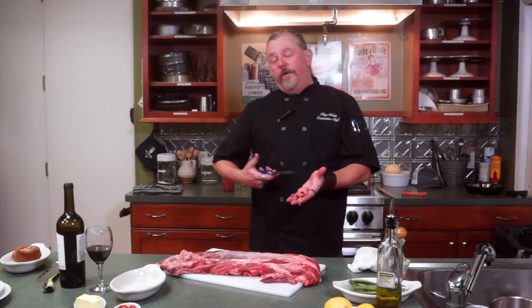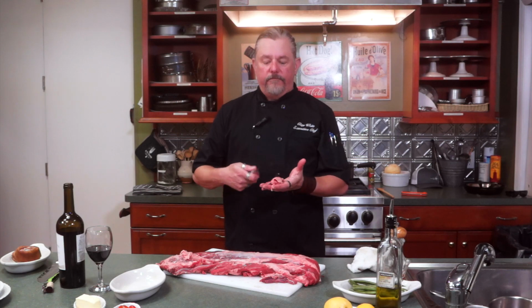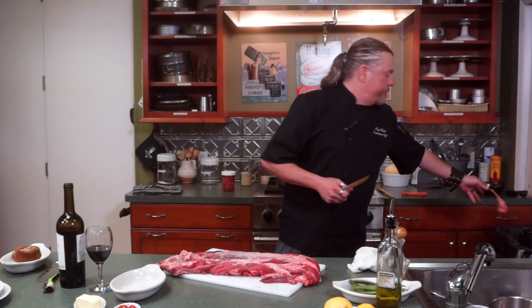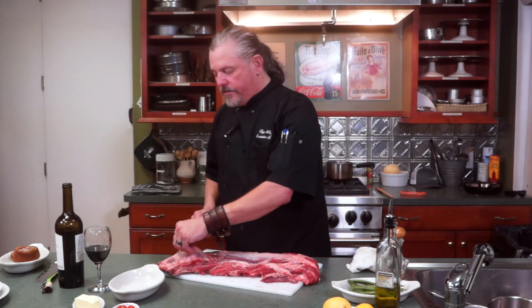Now you can take this fat and render it down and make some nice tallow. I was working at a restaurant for a while where I was making all of our pie crust out of beef tallow. I would take the fat and render it down. We were hand cutting all of our steaks, sirloins, ribeyes, whole tenderloins, and any fat we had, we'd just freeze it and hold on to it till we had enough, render it down, make some tallow, and I would use that instead of lard or Crisco in our flour. But for right now, I'm just gonna chuck it in the trash, and you can do the same.